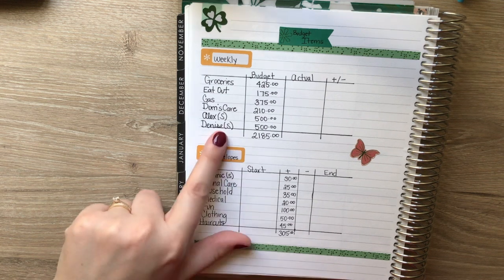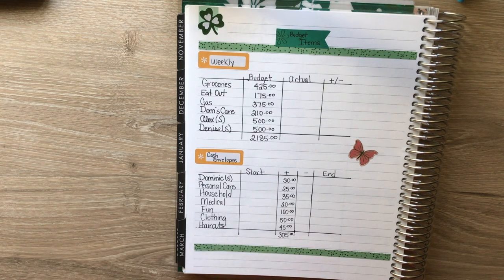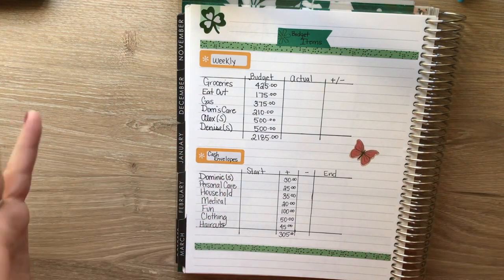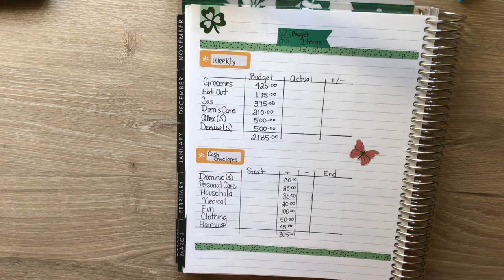Alex gets $100 spending money and I get $100 spending money. Alex does smoke cigarettes, he smokes pot, so he needs a little bit more spending money for his addictions, and I have coffee problems and I spend a lot of money at work, and if we have a date night or anything like that, we take it out of here. And if there's something miscellaneous that I think is kind of a want as opposed to a need, and sometimes it is a need and I don't care about using my spending money, I kind of use this as a catch-all too. So even though it's kind of high, I do use it for miscellaneous crap all the time. And then we go into our cash envelopes.